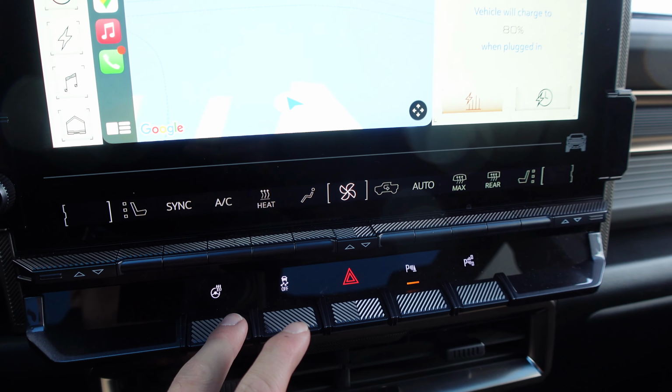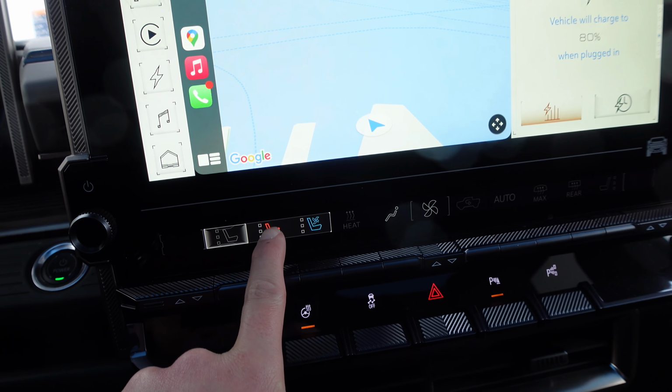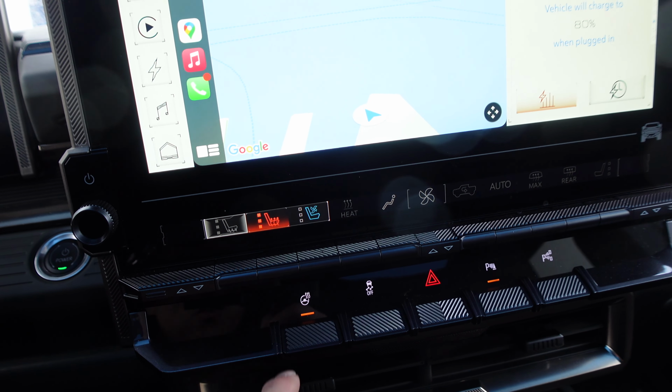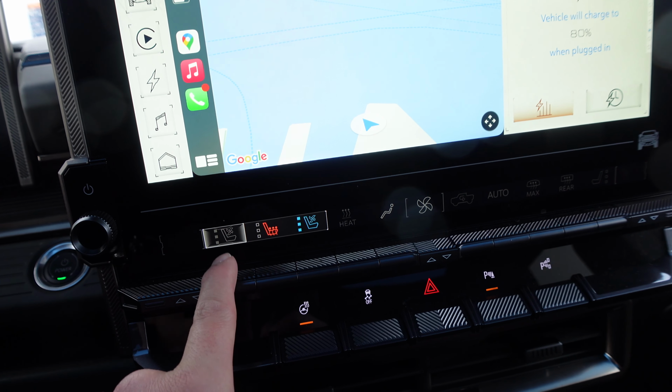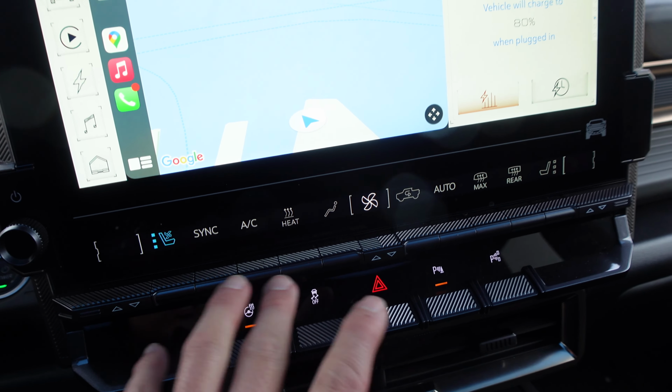I love that we have actual toggle buttons, they're physical. And you toggle that, the screen changes, but this is not a touchscreen component. You then use these toggles to turn on your heated seat or your cooled seat. So it's reconfigurable, but it's all interfaced through an actual physical toggle system.